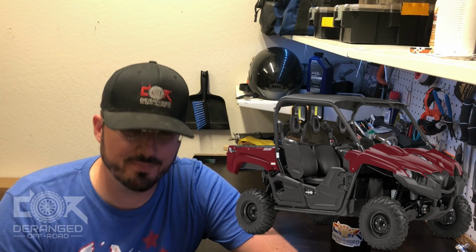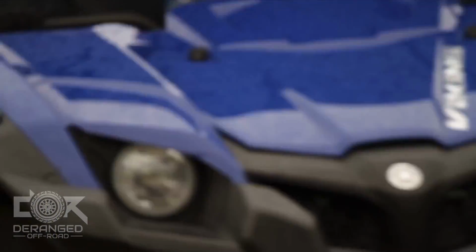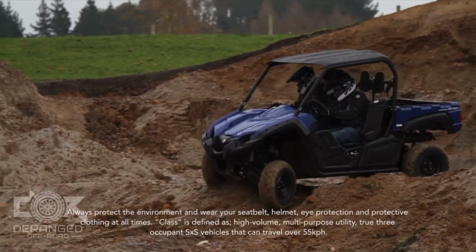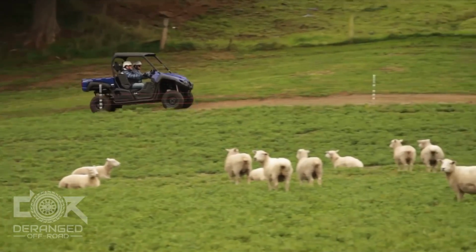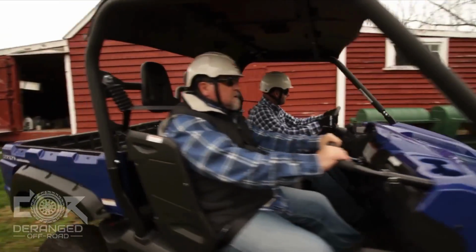The next model to consider is the Yamaha Viking. The Yamaha Viking comes in 3 and 6 seat models, and the MSRP is from $12,000 to $16,000 US dollars. Yamaha is known for their reliability, and that includes this Viking machine. With that said, it's only available with a 686cc engine and likely does not have the aftermarket availability of the Can-Am and Polaris machines.